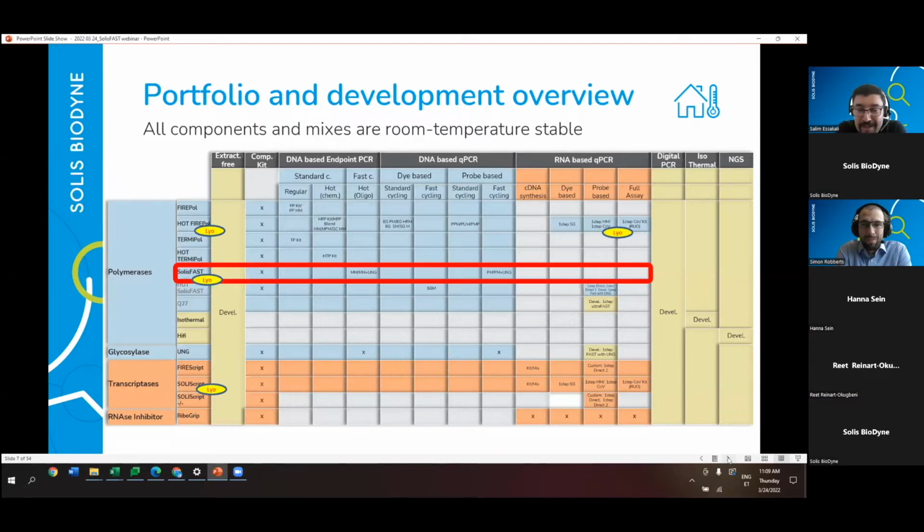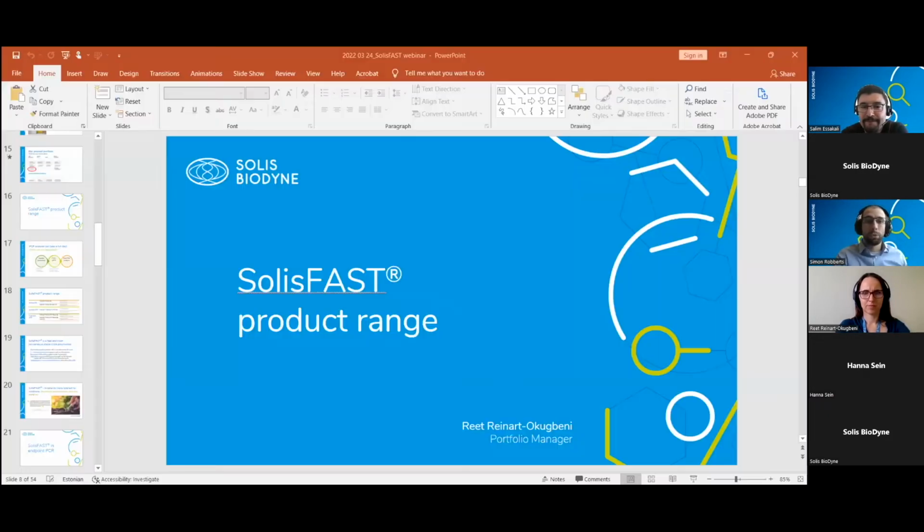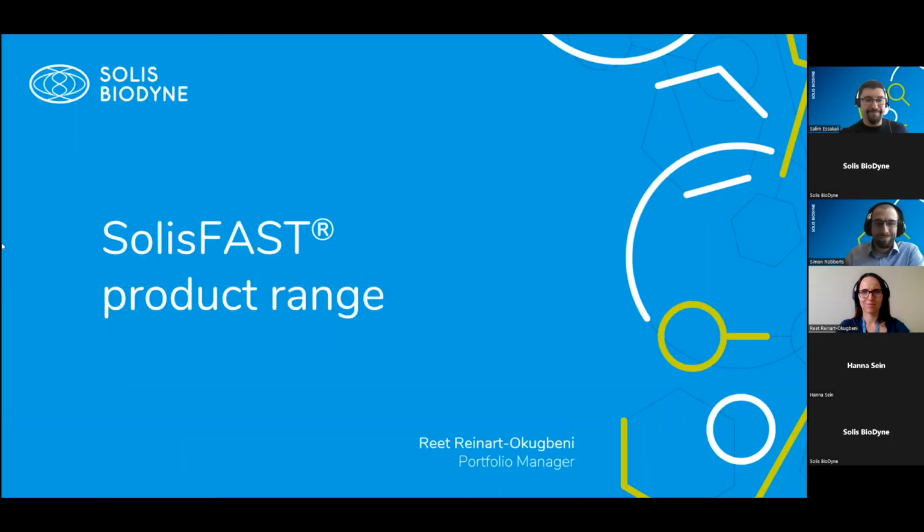So with this, I would love to hand over to the subject matter expert here, and I think that should be Ret, right? Yes, thank you, Salim. So this slide really illustrates how wide our portfolio is. But today, like you mentioned, we'll be focusing on one of our most powerful polymerases called SolisFAST, and the whole portfolio that is organized around it. And for this, we have Ret Reinhard Okubeni, who is our portfolio manager, who will give you an overview.